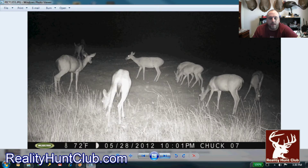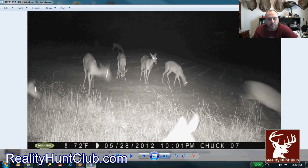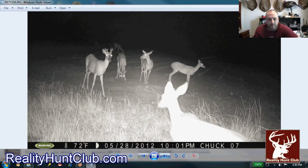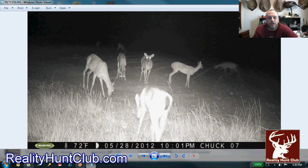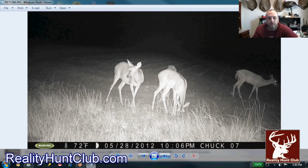Okay. Now, when I say food source in the middle of the club, look at how many deer are in this peanut field. That is one congregation. It's 1, 2, 3, 4, 5, 6, 7, 8, 9, 10. I counted that in one photo. It is a herd of them. Deer love peanuts. So I thought I'd show you those before I got to the bucks.